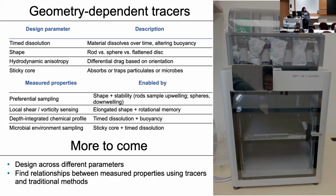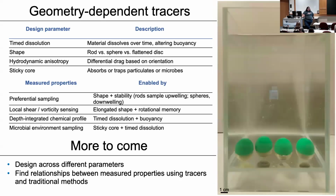So far, we're trying to understand how you can have these tracers at the bottom of the ocean for different amounts of time and then recover them. And this is sort of in that list, design parameter, time dissolution. Can you have a time dissolution such that part of this particle will disintegrate and will rise up after a predetermined amount of time? This would allow us to do, for example, a chemical profile that is depth integrated. So you could drop this tracer in the ocean. After a certain amount of time, it'll rise up and it could collect samples in all sorts of ways.